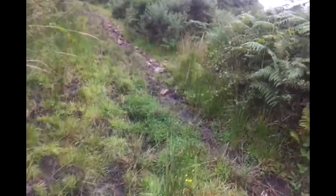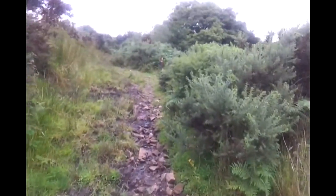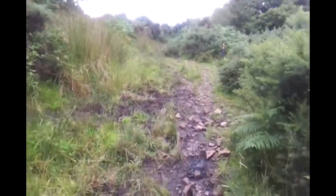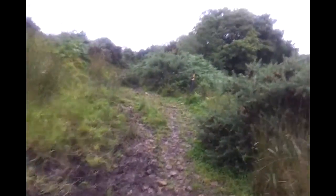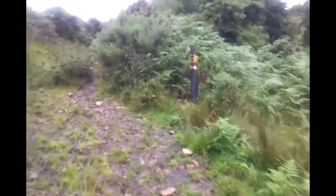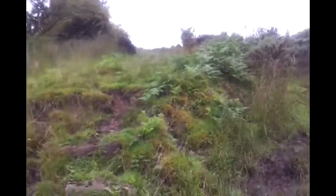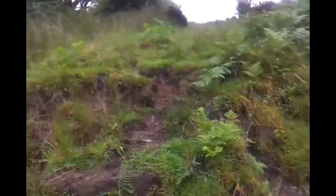Oh, as soon as I stepped over that gate there, we went through what looked like somebody's back garden, through their farm, through some bushes, through some trees, and now it looks like, okay, don't go up there, go up there.